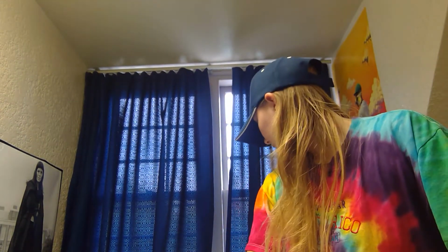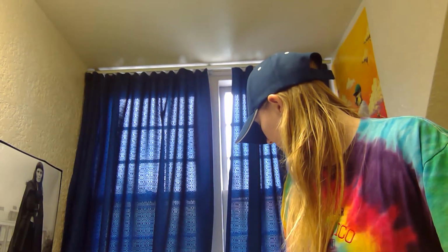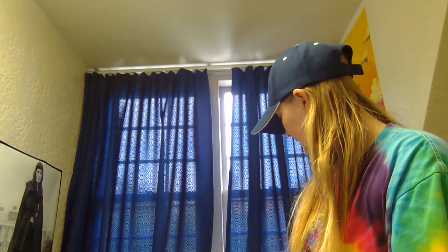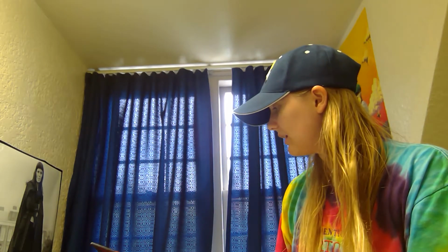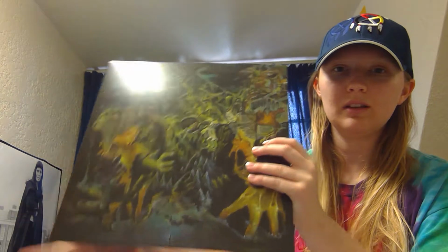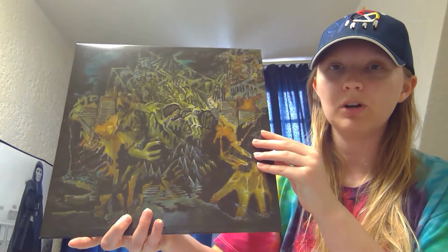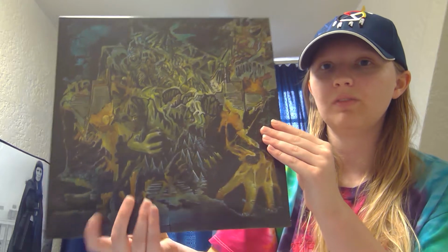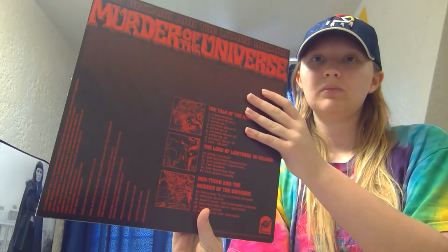So after that, I got another thing that I ordered online, and I didn't think I would be able to get this just because of how expensive they usually are. I missed the party when this album came out, unfortunately, because I wasn't collecting vinyls at that time. But what I got was an Altered Beast edition of Murder of the Universe. So there is the cover, there's on the front, there's the back.